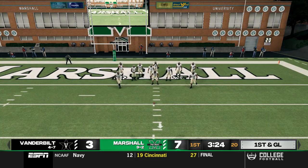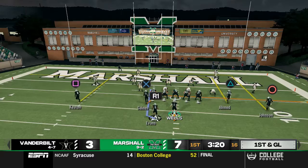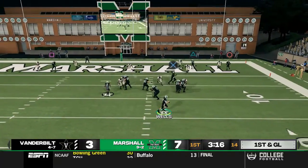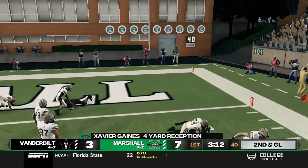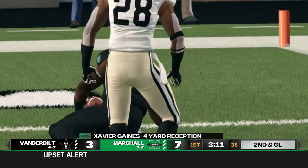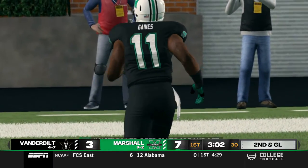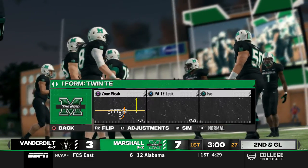First and goal from the four, looking for Pater. They'll bring him down at the 1 yard line. He ran a good route there and was able to pick up yards underneath the coverage. It's okay to move the ball in small portions because it relaxes the offense and can open things up for the big play.